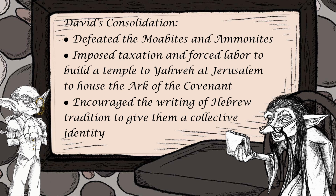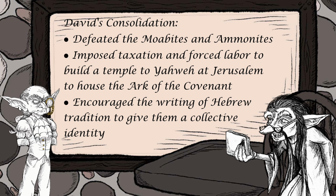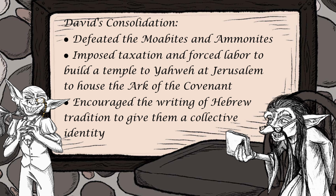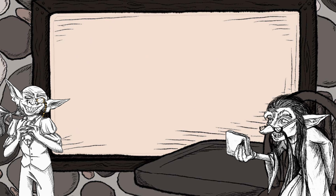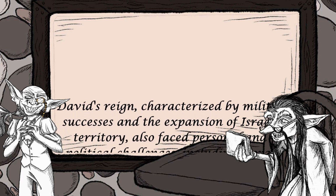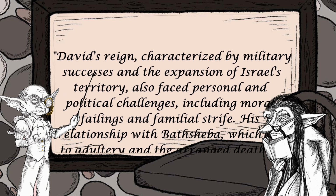He imposed taxation and forced labor to build a temple to Yahweh at Jerusalem to house the Ark of the Covenant. He encouraged the writing of Hebrew tradition to give them a collective identity. David's reign, characterized by military success in the expansion of Israel's territory, also faced personal and political challenges. These would include moral failings and familial strife.